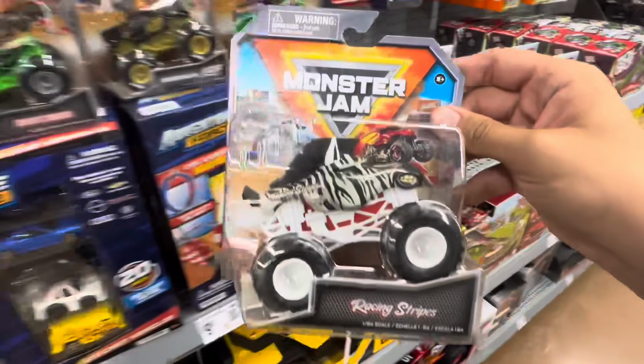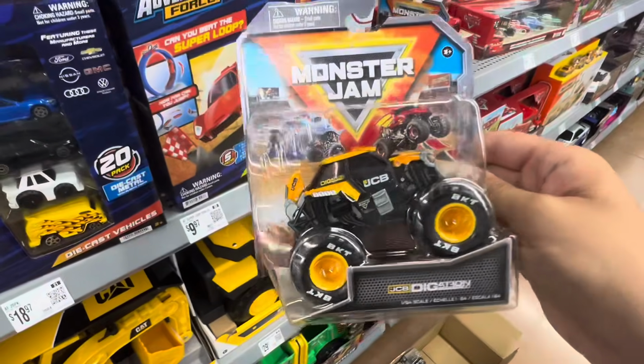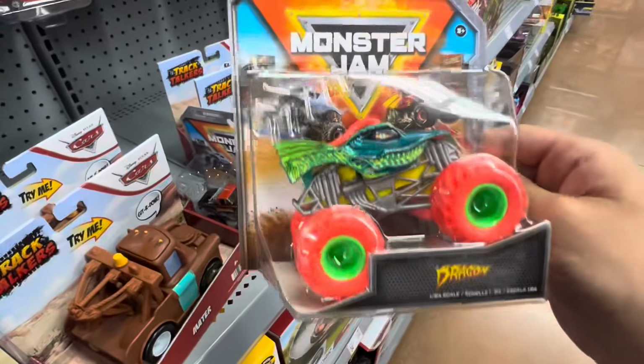We have a Racing Stripes. I'm gonna get everything, guys, to review for y'all. And look at this, only one per case for these two, just so you guys know. We got Digatron. We got another Son of a Digger, which I'm not gonna get. I only need one. Same with the Dragon, but here's a Dragon. This is part of the Electric Crew series, so it looks a little different, kind of cool looking.